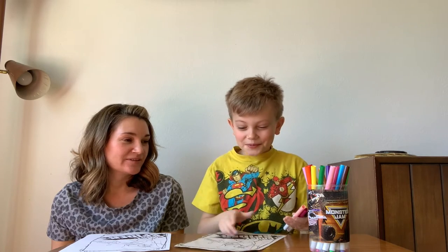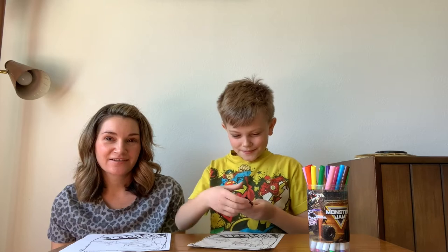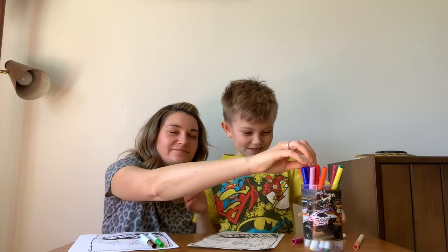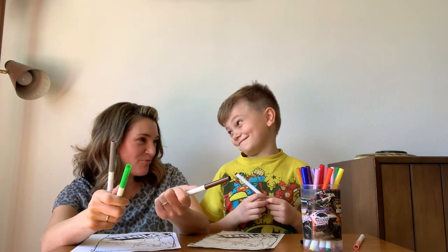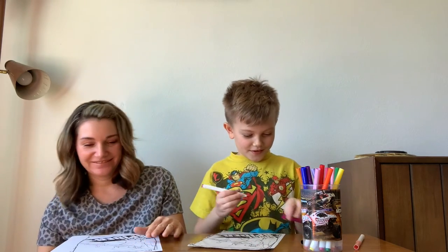Well, I got these three colors. Oh! I got Spider-Gwen colors! What color is she? She's pink and black, I think. Yes, black and white. I don't have to use this. Oh, I got gray, green, and brown. Womp, womp, womp. Ooh, wrong color.